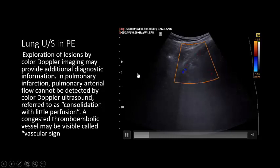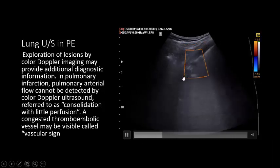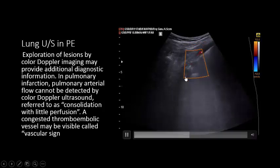And you need to fire a color. Okay. Once you fire the color, you will find congested vessels outside, but inside the lesion, no color. I decrease the scale here to 12. No color in this wedge-shaped lesion, pleural-based, no color inside because there is infarction, but there is a congested vessel outside. This is a vascular site. Again, wedge-shaped lesion, pleural-based, and when you fire the color, no color inside, but there are congested vessels outside.